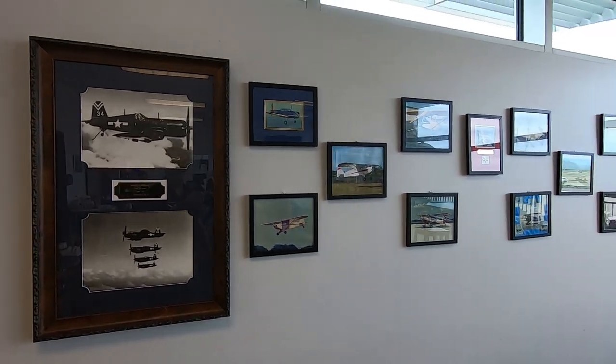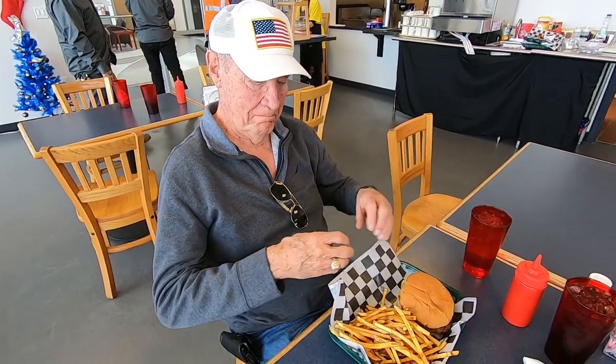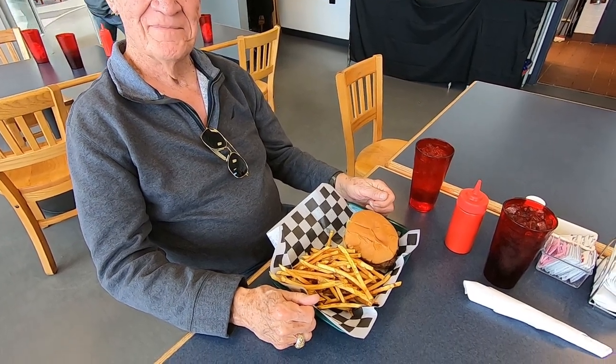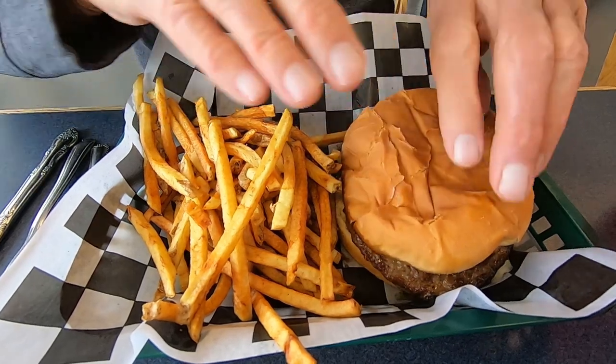Here's the menu with popular meal selections, bound to please any aviation enthusiast. My flight instructor looks very happy with his selection of burger and fries. I'm sure he's ready for me to shut up and sit down so he can eat. Wait, time for a close-up.